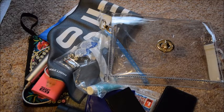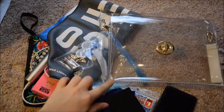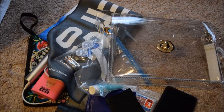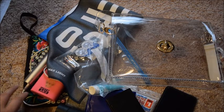Some venues don't allow backpacks even if they're clear. So even if you have a small backpack that's clear, they may not allow it, so definitely double check that. These types of bags are supposed to be good for anywhere, I'm pretty sure. Even that big tote bag is supposed to be good for anywhere. So yeah, that is everything I plan to bring.